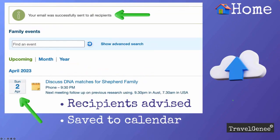MyHeritage continues to step through the process by confirming the email was successfully sent to all the recipients. And the second part here, it shows the event on the calendar coming up.